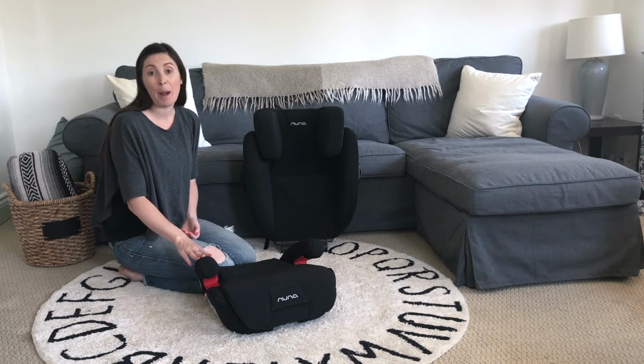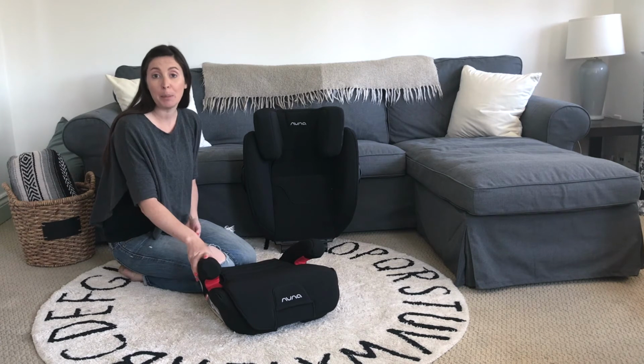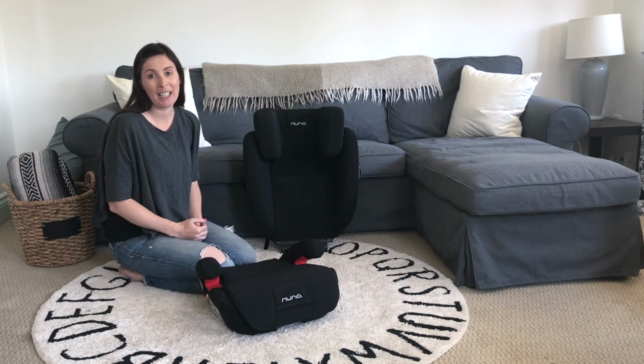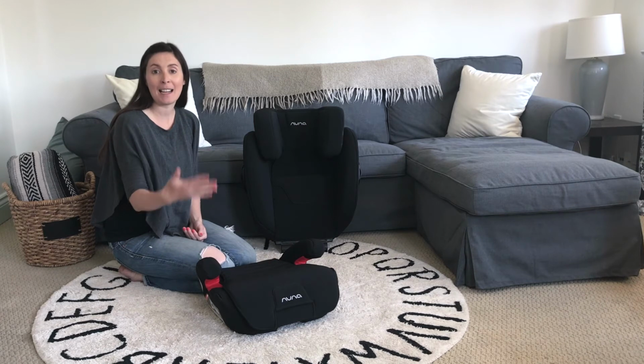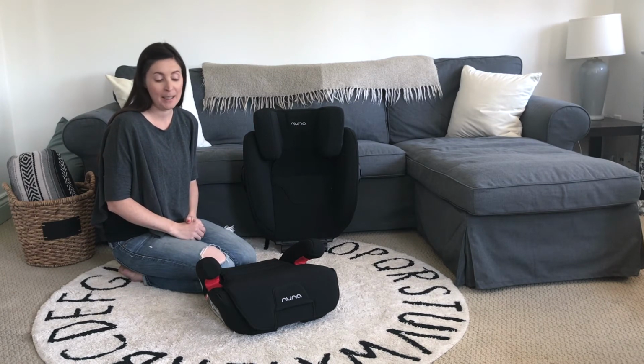The nice thing about a no back booster is that it's more lightweight to take places, easier to swap in and out of people's cars, and it seems a little bit less babyish for our older kids. So again, that can be a really nice benefit as our child gets a little bit older and is ready to take the next step before moving on to sitting directly into the car seat.